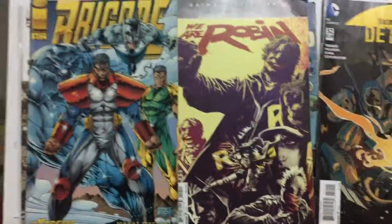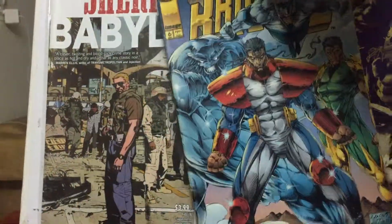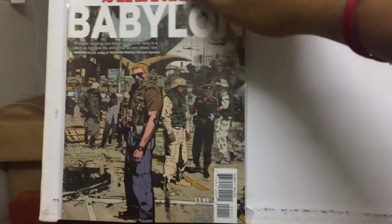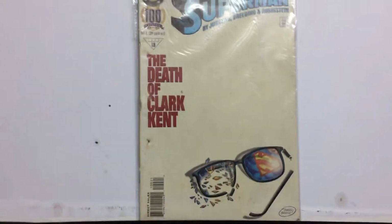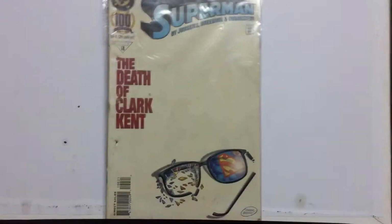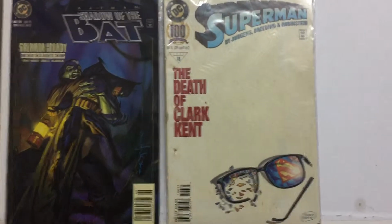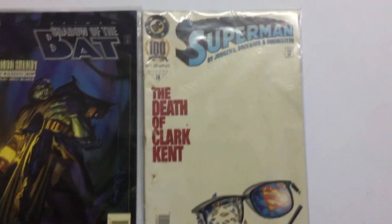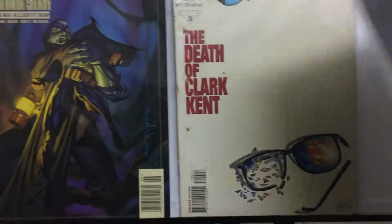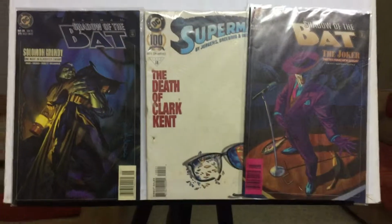So now let's move this and make space for some. This was a very costly find, The Death of Clark Kent. Nice cover, but unfortunately it is spoiled. You could see the marks here. I'm just picking up my last book. This is again Shadow the Bat, Joker.